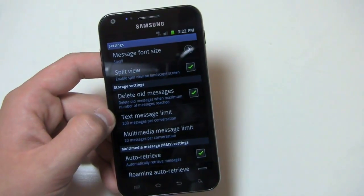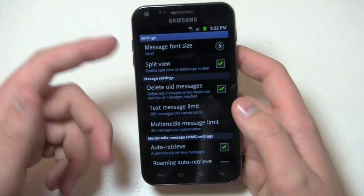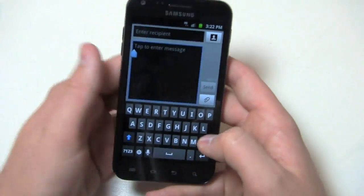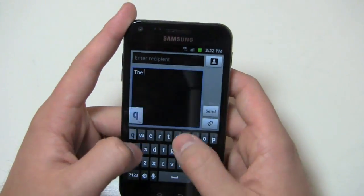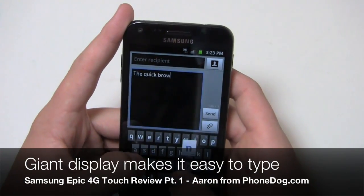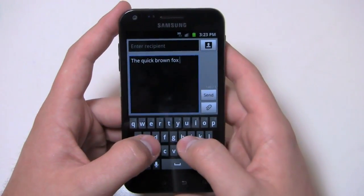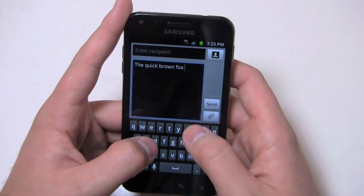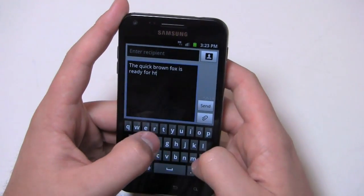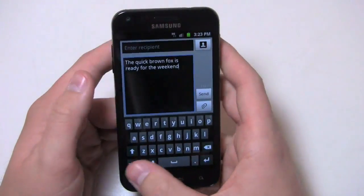If you remember, you had like 4 or 5 different options on the Galaxy S2. You could make the bubbles different colors. With this, all you can do is change the message font size, so something to keep in mind. But back to this, we'll do the Quick Brown Fox. I'm not a fan of Samsung's keypad, but you can always download alternatives from the market. Quick Brown Fox is ready for the, I can't type today, ready for the weekend.